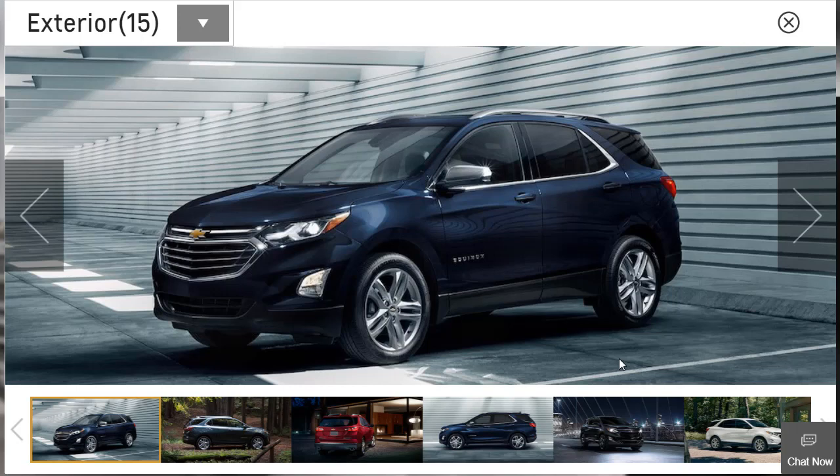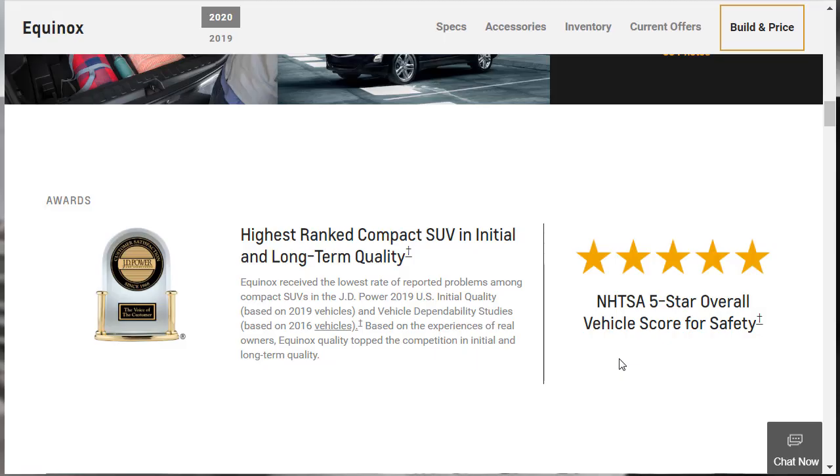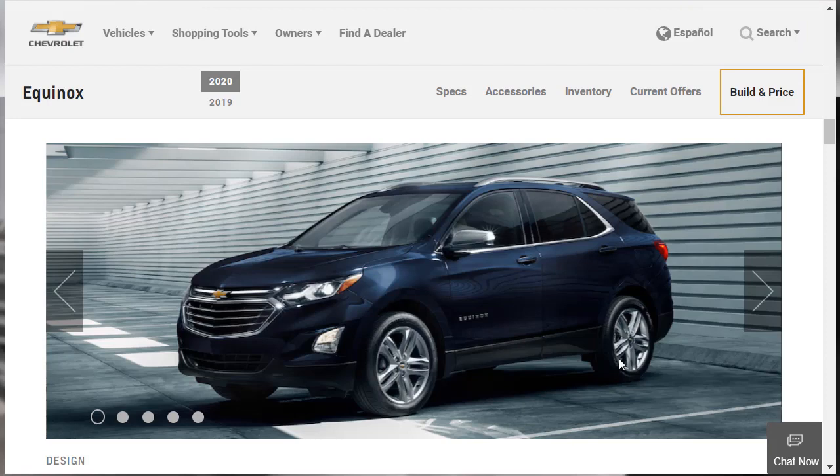Okay, let's move on. Let's find out about the features. Let's go through all the features. We'll check some specs, and then we'll do our build and price. This is worth noting real quick. J.D. Power ranks the Equinox highest ranked compact SUV in initial and long-term quality. It also has a 5-star overall vehicle safety score. All right, let's talk about design.